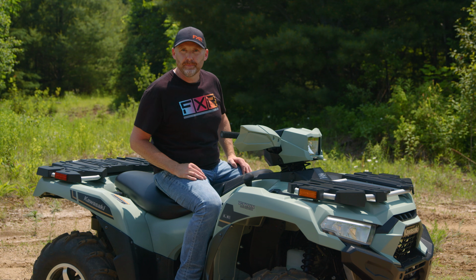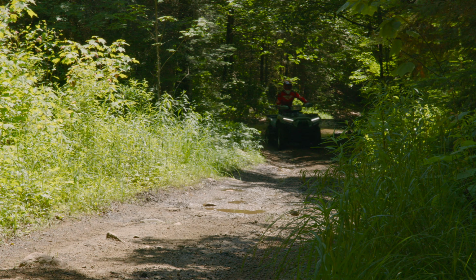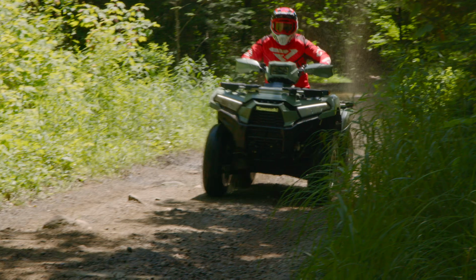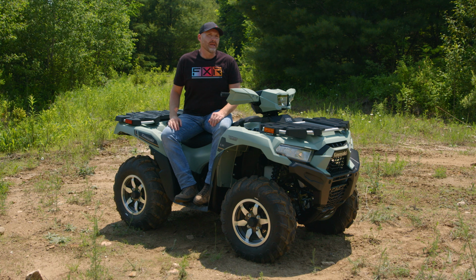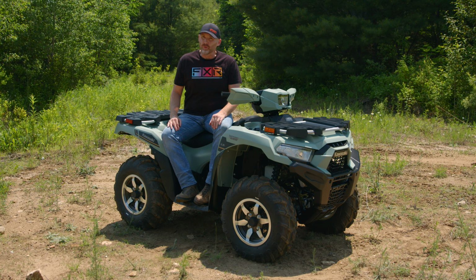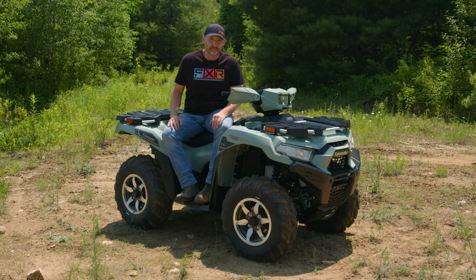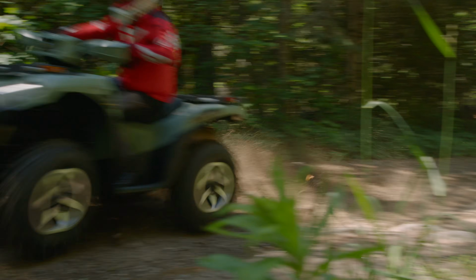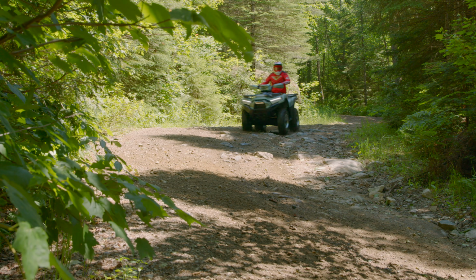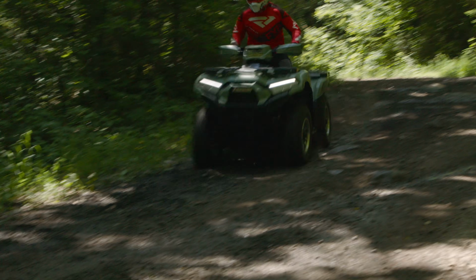The 749cc V-twin in the Brute Force is hands down the most powerful engine in this mid-bore Japanese-built ATV category. There's no documented horsepower numbers, but it is every bit of 50 horsepower and just an absolute torque monster. Throttle tip-in is aggressive and should immediately bring a smile to your face, though I do feel like all-day low-speed trail crawling might get a bit tedious, but this isn't where the Brute wants to play.